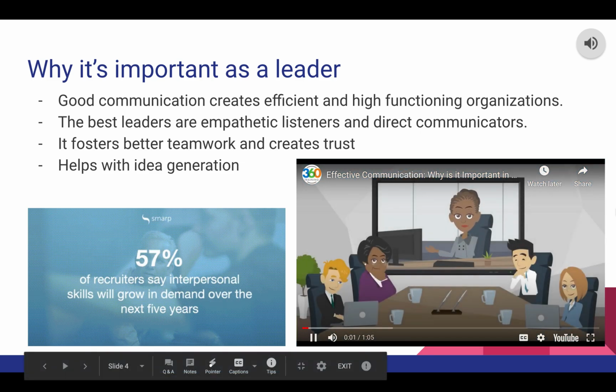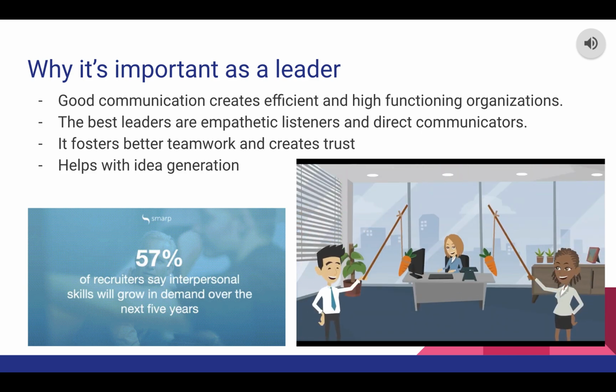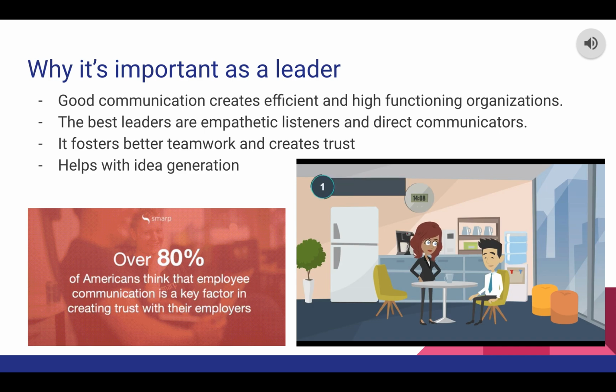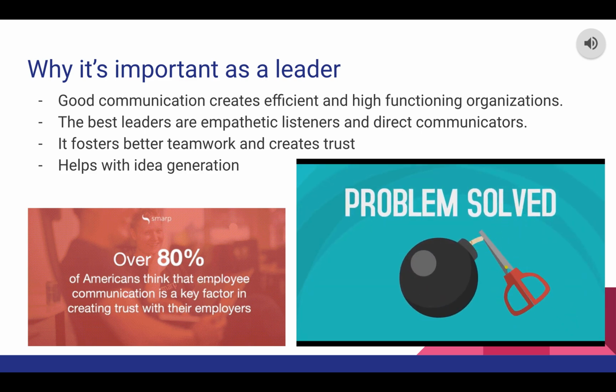In the world of business, communication is everything. From making sure that everyone is on the same page, to motivating colleagues towards better productivity. Here are some reasons why effective communication is so important for management. Effective communication helps to enhance your problem-solving skills. Communicate and collaborate to address changes, resolve differences, and explore potential solutions.